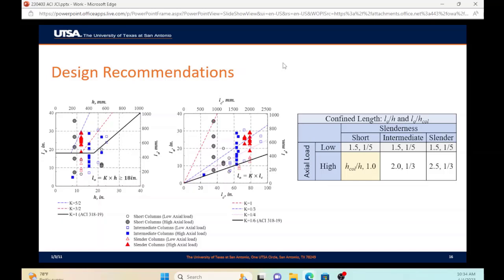In different recommendations, so this solid line is what the ACI code proposes today. And the problem with that is you get a lot of dots over the line, and dots over the line are not good. That's kind of a bad thing. And so if we become more conservative, these lines are criteria that are more restrictive, whether you do it 1.5 or 2 times the column depth. Then you begin to include more points under the line, which means that the points are moving to the conservative side as you become providing a more conservative provision.